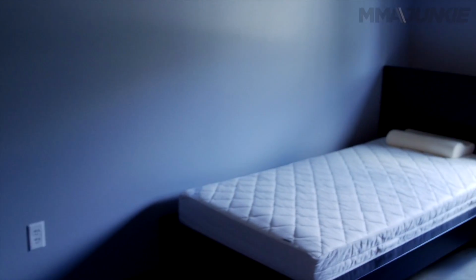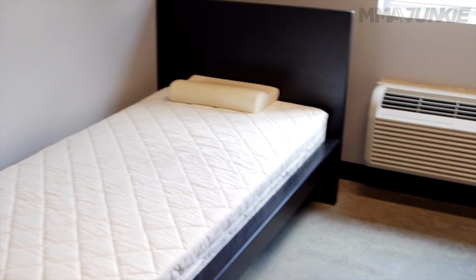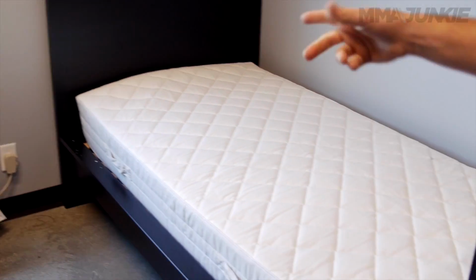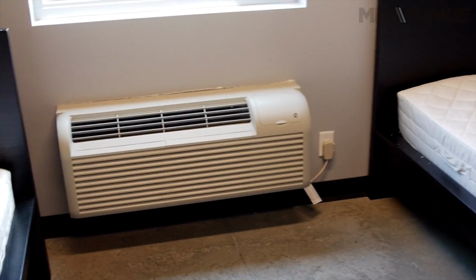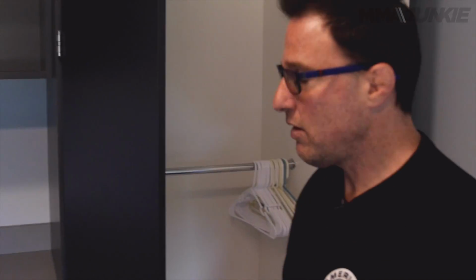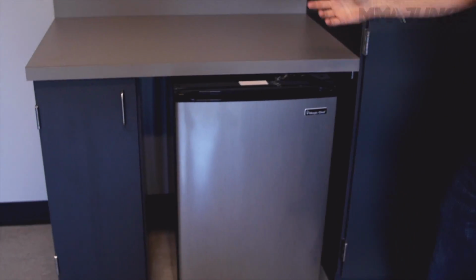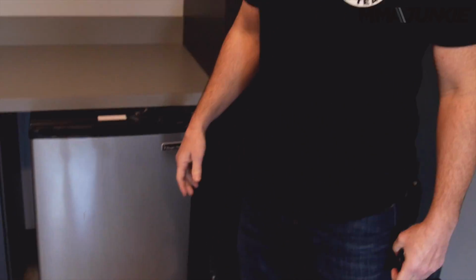Pretty basic, but everything they need is right here. We tried to style it as a dorm room, so 2 beds, dressers, window. They've got their own AC unit right there. They've got these custom cabinets, so there's plenty of space for all these guys to put their stuff in. Up there, they've got their own little mini fridge as well, so they don't have to run out to the main kitchen. Pretty self-sufficient. I have a girl that comes up here and cleans every day, twice a day throughout the facility to keep it nice and clean.